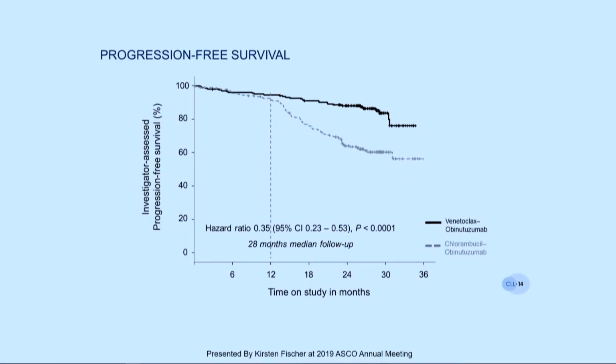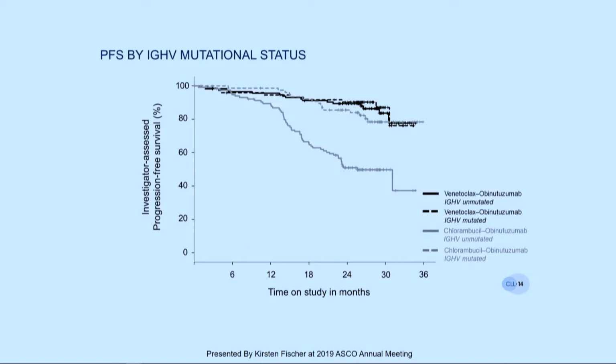Response rates were, not surprisingly, higher with the targeted agent, especially with the type of patient population we have, and this was significant. And then they marked the gray line here, and this is very important because both therapies stopped right here, so you can see very clear separation after completion of therapy, and many of the responses were durable in the venetoclax arm. This is where I'm going to show you some of the subsets for this study that will help highlight some of the differences, as well as similarities, between this and the other studies.